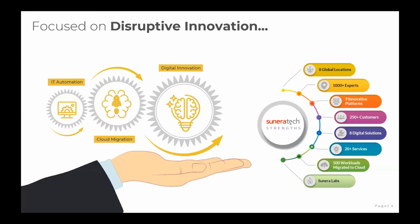Just a quick overview of Suneratech. The company was founded in 2004. We have over 1,200 team members worldwide, and we have over 300 customers at this point, globally across all our platforms. As a company, we are partnered with Oracle and have migrated over 500 workloads to cloud. These include complete data centers, Oracle applications, and non-Oracle applications, including Microsoft and IBM as well. So that's a quick overview of Suneratech.